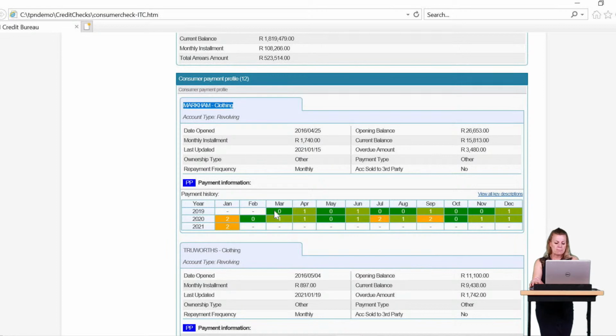And this payment profile data works a little bit differently to ours. Ours will show you did not pay, or paid on time, or paid late, whatever the case is. TransUnion displays their payment flags as zeros and ones. So what that means is a zero is they've paid the monthly installment on time and in full for that particular month. If it shows a 1, it means they are 1 installment behind. And here you can see they are 2 installments behind. So that's how TransUnion displays their payment history.